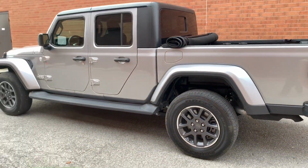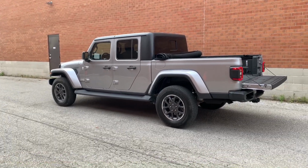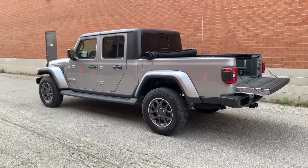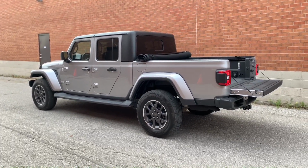A pretty cool design, and yes, people are going to say it's just a Wrangler with a bed, but be that as it may, it still looks really, really cool. Okay, we'll be right back and take a look at the inside of the 2020 Jeep Gladiator.